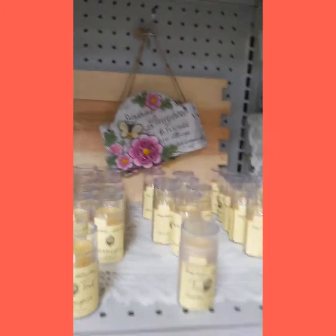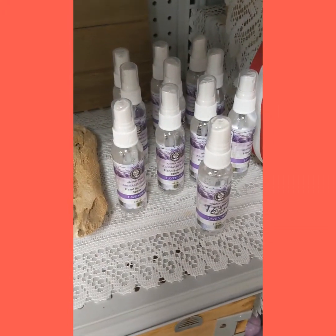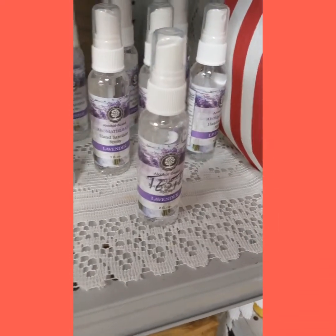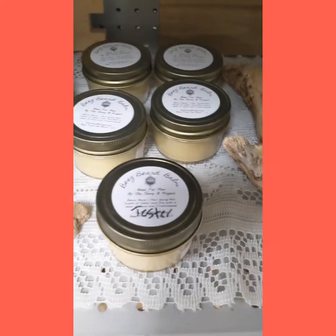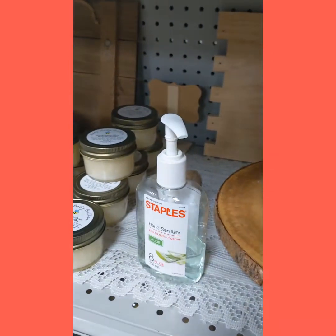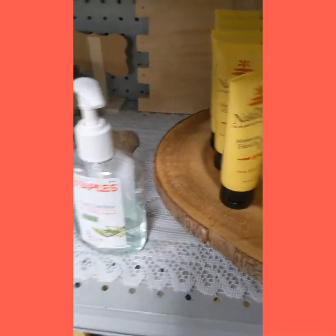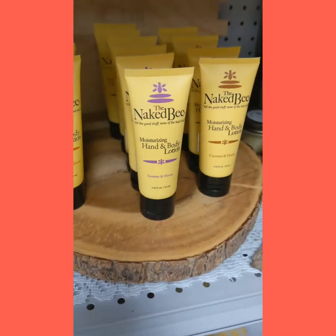A little garden decor. And we just brought in some lavender antibacterial spray. So that's just a little something we have. A little beard balm that we have going. And everything here is a tester, so if you want to smell it, open it up, that's fine. We do have our Purell here, so if you touch stuff and you want to clean up, that's great. We brought in some Naked Bee lotion. I don't make lotion, so I brought this in. It smells really good. I leave this in my bag.